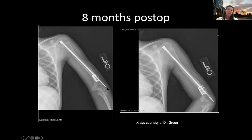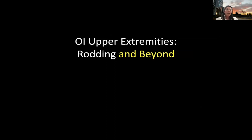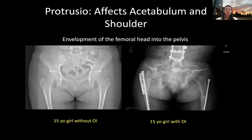You can see that he does have a little bit of residual varus, or an outward bend, in the distal humerus. Now, moving beyond the realignment and rodding of the humerus and forearm, what are the other topics that are so important for the upper extremity? One of them is protrusio.